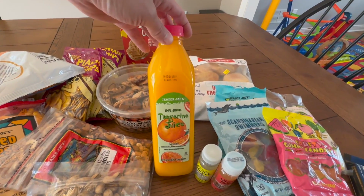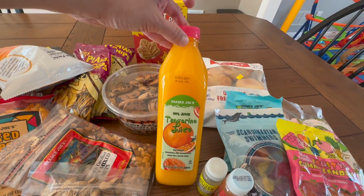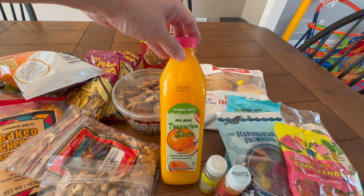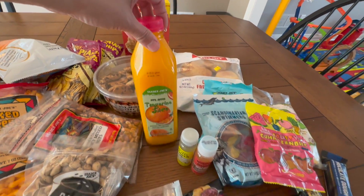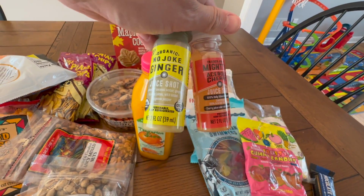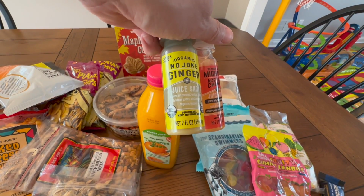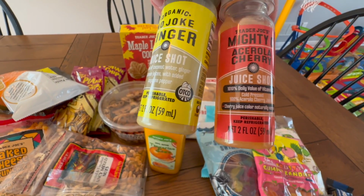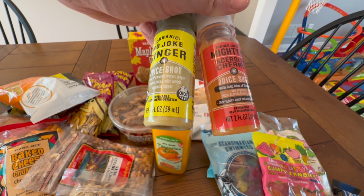I did pick up the tangerine juice. This is a staple. We love this stuff. You can even mix this with the carrot juice and it tastes really, really good. It's 100% juice, nothing added, and Penny loves it. I did pick up 2 of those immunity shots. My husband loves these. These are the Trader Joe's brand. They're organic. This one is the No Joke Ginger, and then this one here is the Acerola Cherry. They both look really good.